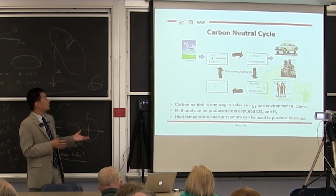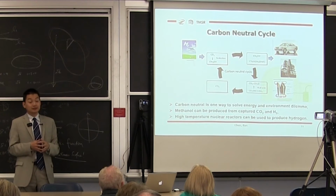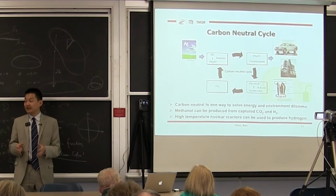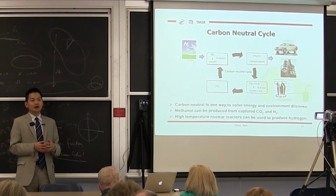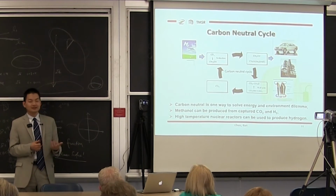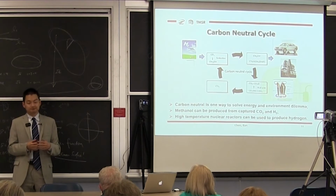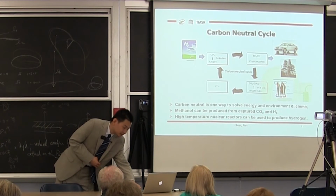Another reason we promote this is that currently almost all the reactors are used to generate electricity, and the utility companies have a lot to say in developing what type of reactor. It's very difficult to convince them to move away from the light water reactor because they're already very familiar with it, happy with it, and comfortable with it. So we are trying to persuade other companies, like petroleum companies, to use the high temperature nuclear reactors to do their job. So that's a potential application.